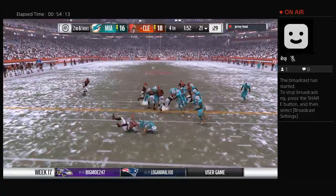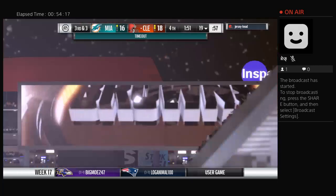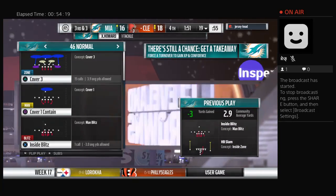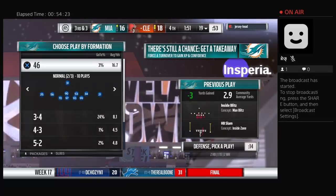They'll run it again with Crowell. And now the Dolphins are going to take another timeout here. That'll be their second, so 1 more chance to stop the clock here, and we'll be back.